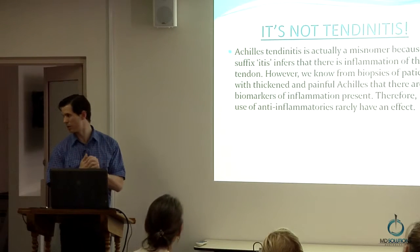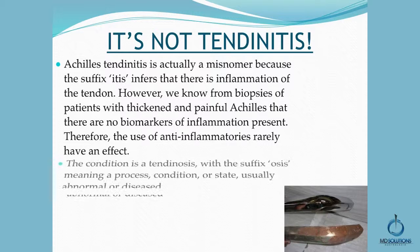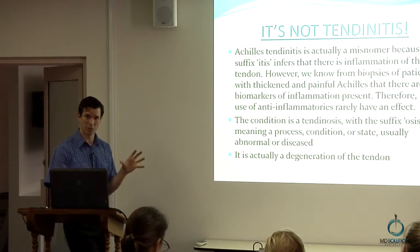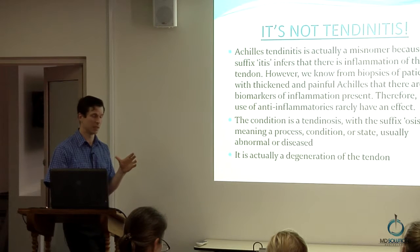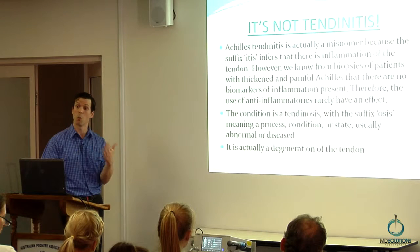So with anti-inflammatories, it helps a bit. They actually don't know why. Dr. So has probably alluded to that a little bit with the ibuprofen. They don't really know how it works, because obviously it's not working on the inflammatory cycle. The condition is a tendinosis. It's a degeneration of the tendon. I always explain to patients that it's not just an inflammation. It's actually the physiology, the architecture of your tendon has changed, and that's what we have to return back to the way it was.